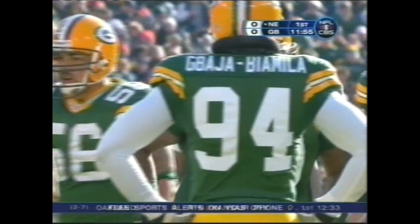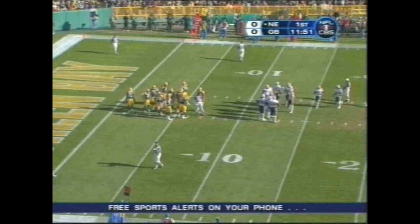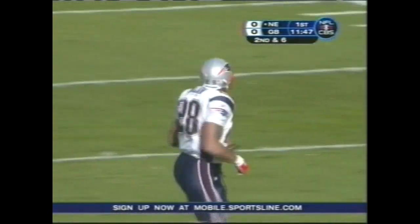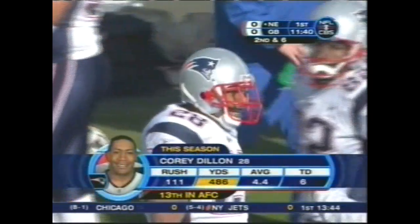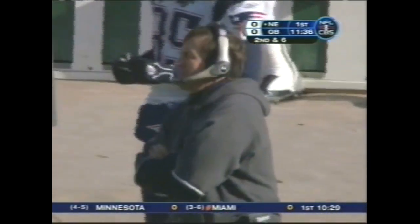When a guy like Corey Dillon has to turn to power, he's not afraid to just take a few yards instead of trying to make something flashy happen. Lower your shoulder, get a surge right behind your line, and that's a nice pickup on first down this close to the goal line. You see his numbers on the season. Dillon had 11 carries, 98 yards in the loss to the Jets.